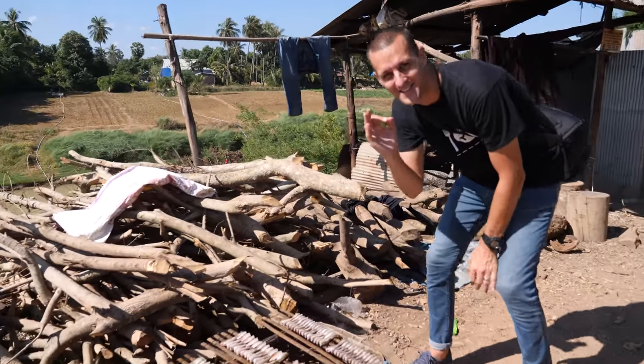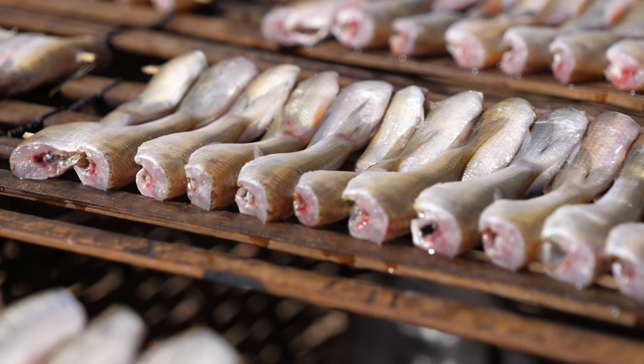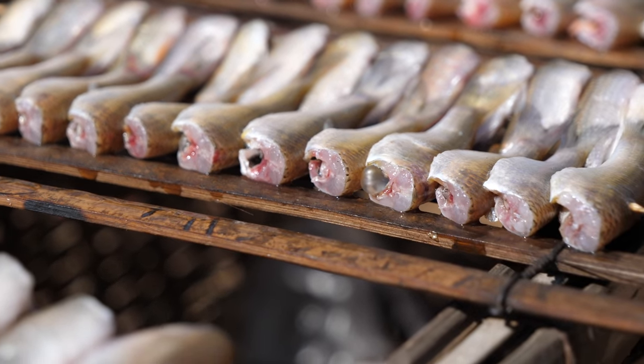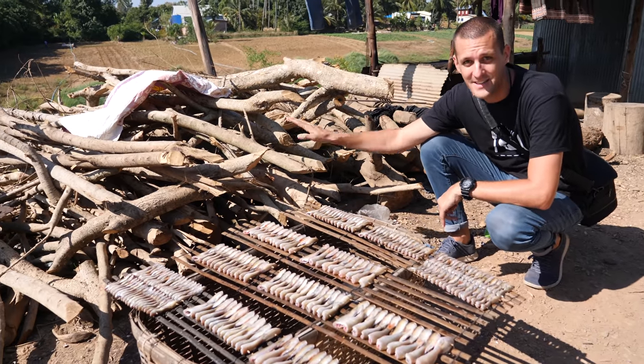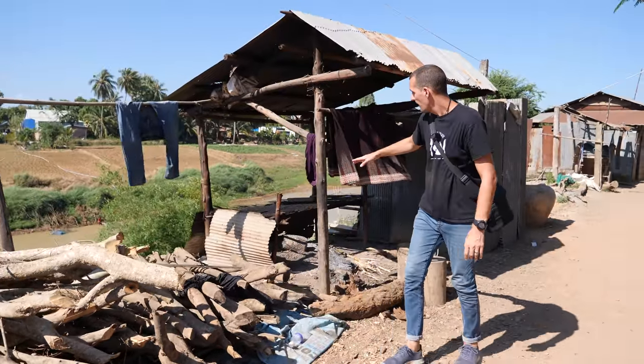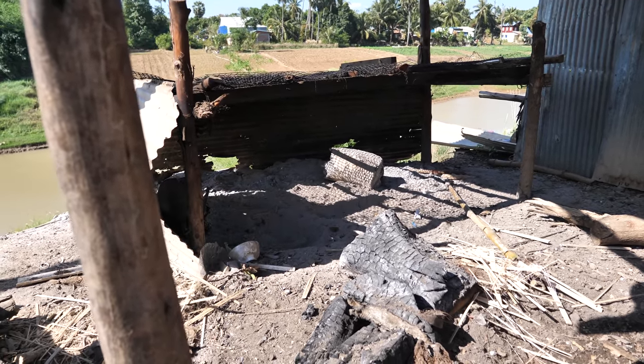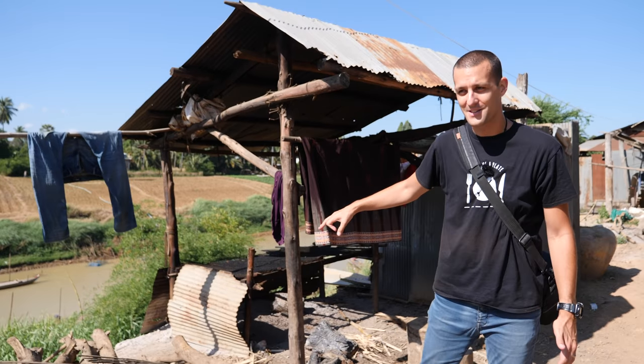The locals are just so lovely here in Cambodia, so friendly, always a big smile. You can see the fish here, it gets put onto these sticks, they put it out to dry, and then the next phase, they take this firewood. They've got a little rack set up here so they smoke the fish, so it's not happening right now, but it will be smoked on these racks over this fire.